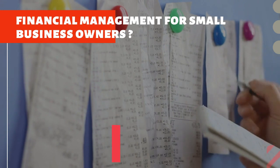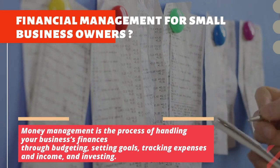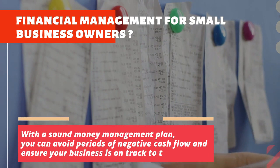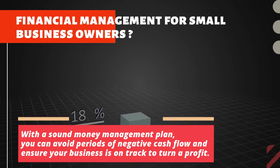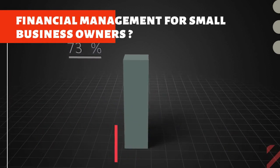Money management is the process of handling your business's finances through budgeting, setting goals, tracking expenses and income, and investing. With a sound money management plan, you can avoid periods of negative cash flow and ensure your business is on track to turn a profit. Failing to wisely manage money can lead to problems like making late payments, running out of money, and not collecting on your accounts receivable.